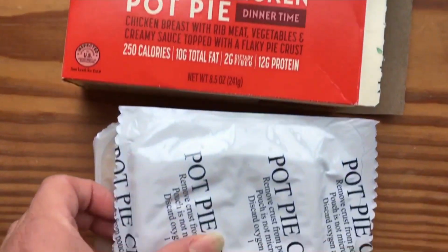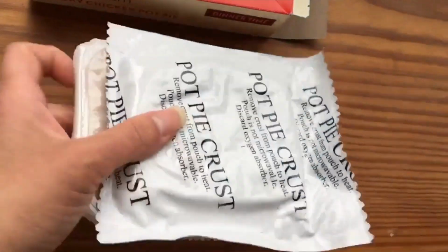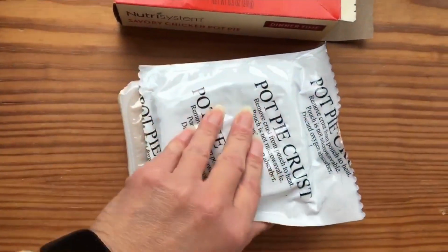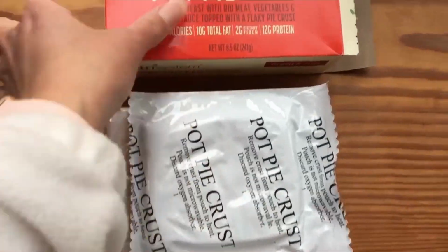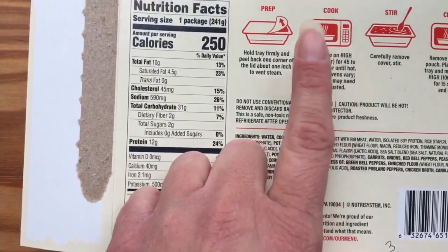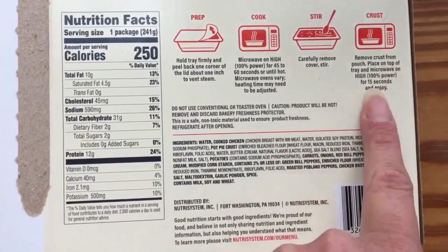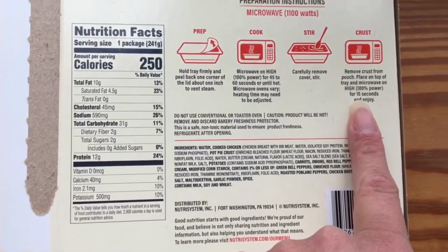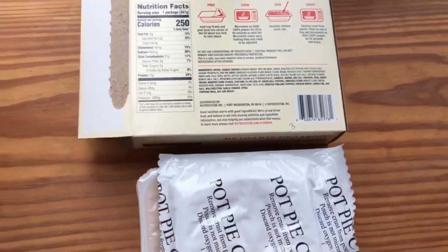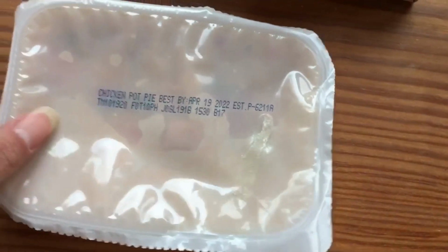Alright, so first opening this up, it looks like it comes attached but separate. It looks like this is the inside of the soup for the chicken pot pie, and then the crust comes separate. I think the instructions say it takes 45 seconds to heat that up. You want to stir it, and then reheat it with the crust on top for another 15 seconds. So this looks pretty simple and fast. Just a side note, make sure that you open up the side a little bit to let the heat out so it doesn't explode on you.